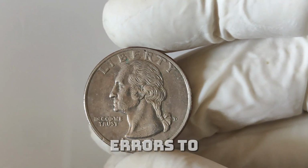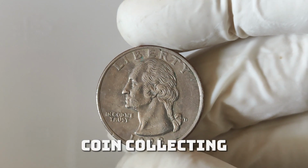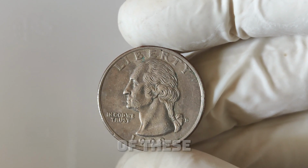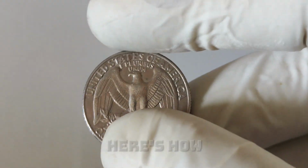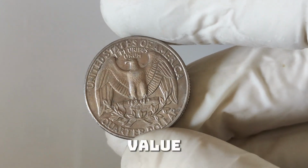From doubling errors to rare varieties, these coins are the stuff of legends in the coin collecting world. Now, you're probably wondering, do I have one of these valuable coins? Here's how to check your 1998 D quarter for rarity and value.